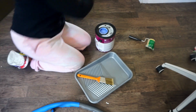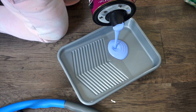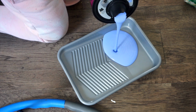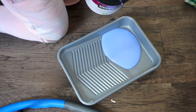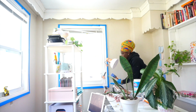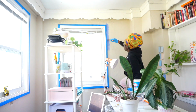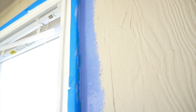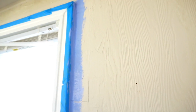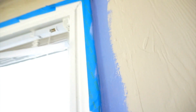This is a beautiful color. It is called Periwinkle. It is by Behr, and I used the eggshell finish. It is hard to explain the color. It's like a purple but blue toned. It is so magical depending on how the sun hits it. It's a different shade, but it is beautiful. At first I wasn't sure, but then after a while I was like, yes, this is the color.